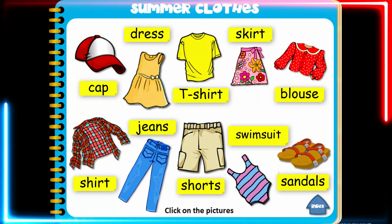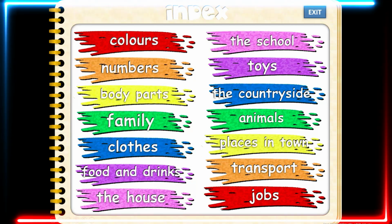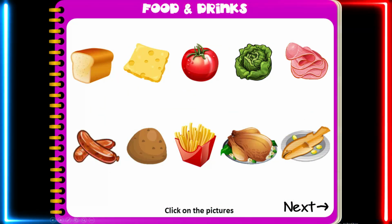Definitely, I would like to share more with you, but we're going to go back to index and we're going to start learning about places in town, transportation, jobs. Which one do you think we should take? We should take food and drinks. Let's go for food and drinks. Okay, so food and drinks, we've got a few here.